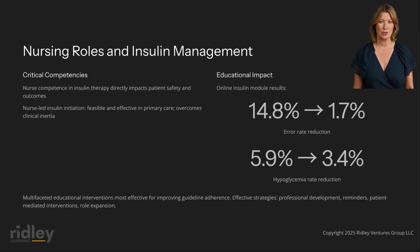Now let's examine nursing roles and insulin management. Nurses across practice settings increasingly encounter patients requiring diabetes management, and their competence in insulin therapy carries direct implications for patient safety and outcomes. Nurse led models of care for insulin initiation have demonstrated feasibility and effectiveness in primary care settings, where they can overcome clinical inertia and support patients in making timely transitions to insulin when indicated.